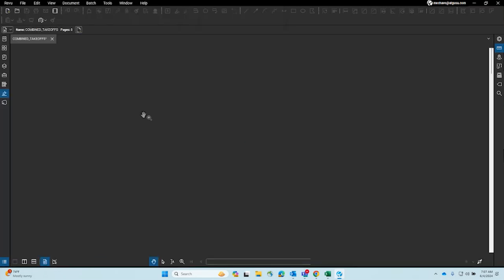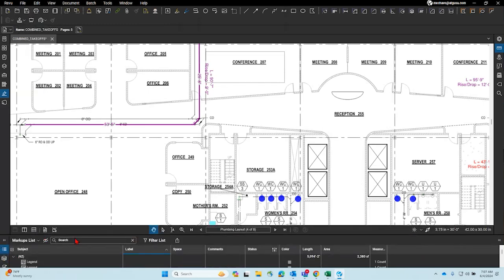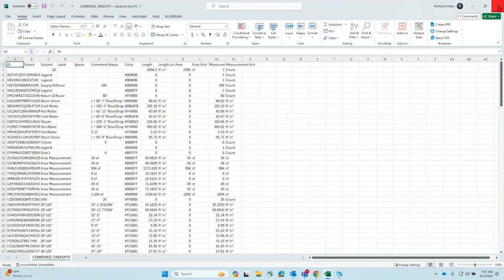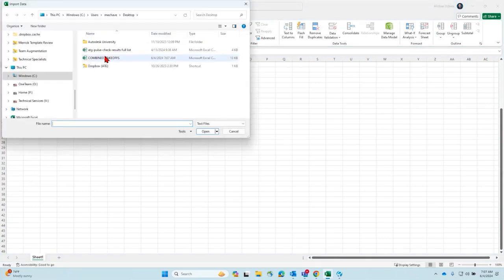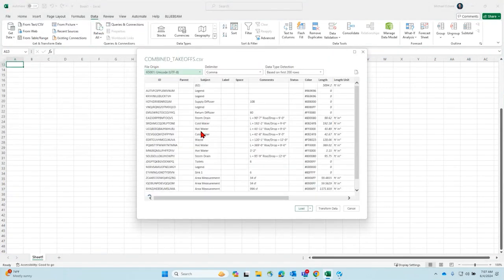Okay, so from here, I basically can go to markups list, export my data to CSV. Okay, so we'll save this to my desktop, which I'm surprised I just don't have one there, but you know, I delete things because Jason calls me out all the time. There you go. Okay, so import, right. Boom. Okay, and that's going to come up.